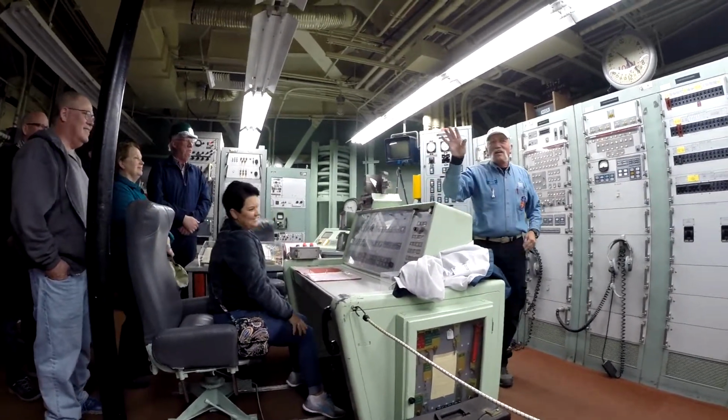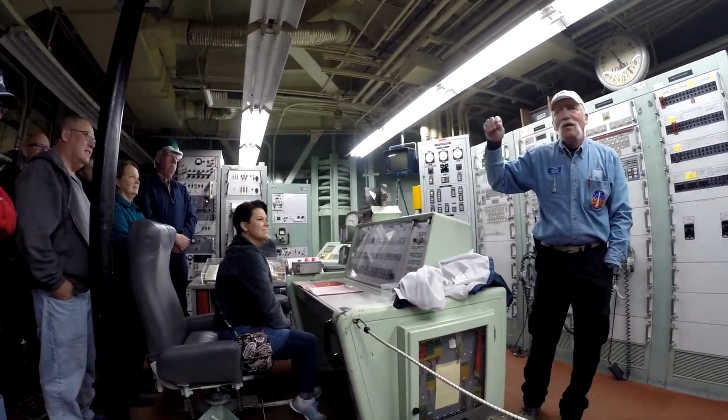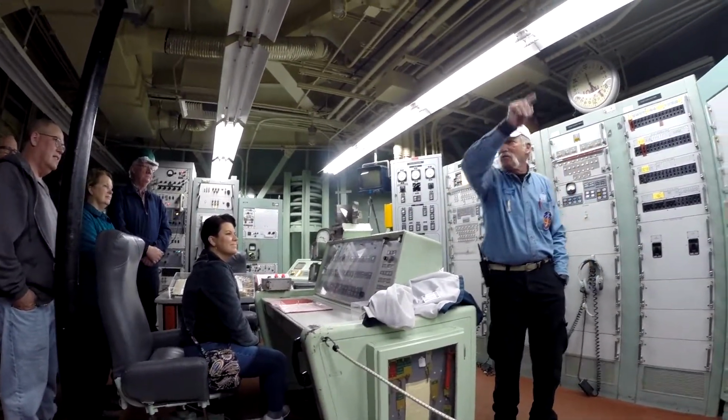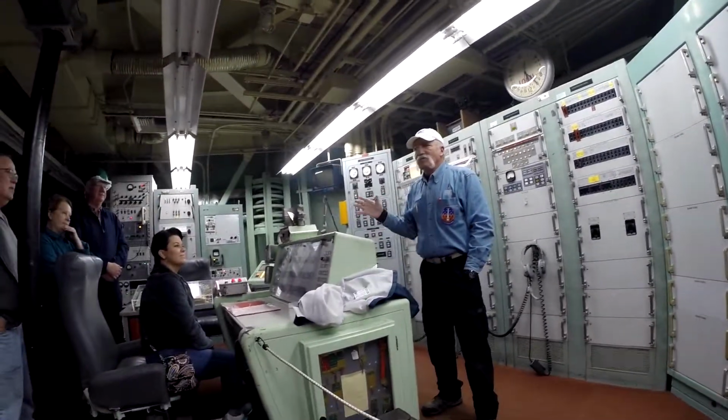Okay, 58 seconds from the time we turned those keys. 58 seconds. That Titan II is on its way to Target 2. You don't want to be near Target 2, you'd be totally vaporized. We did all this through.